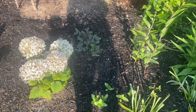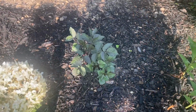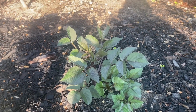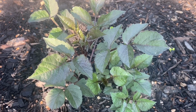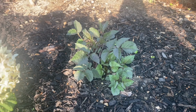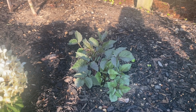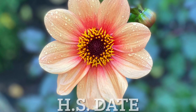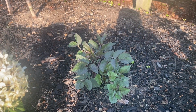This back here is SH Date Dahlia, which is looking very nice as well. And I love this too because it also gets the dark, almost purpley foliage, just like the David Howard. And they both get this beautiful kind of salmon colored flower. I love that color so much.